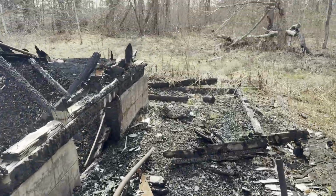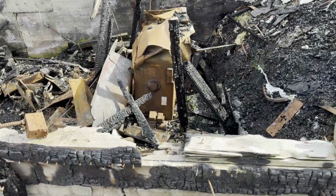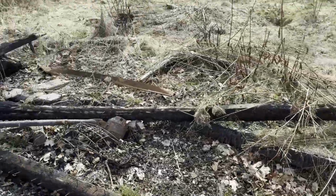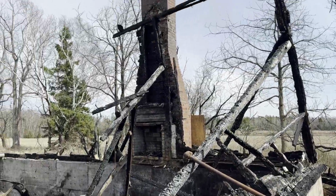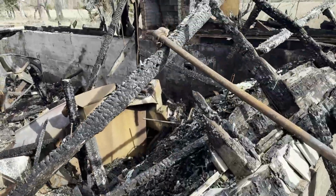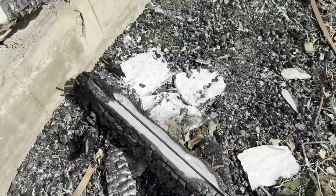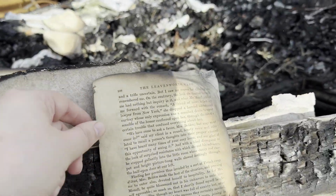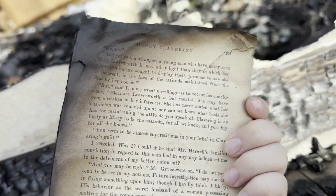I seen some folks doing some geocaching, and I guess they're allowed back in here. So, just looking at all the graffiti and stuff, I assumed that I'd be able to kind of poke around too. See, there's some more pages up here. This is a book, The Leavenworth Case, Henry Calvering.